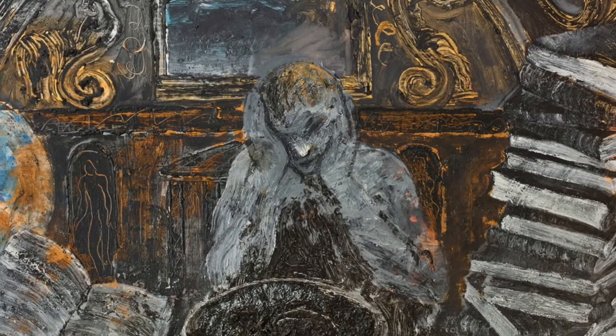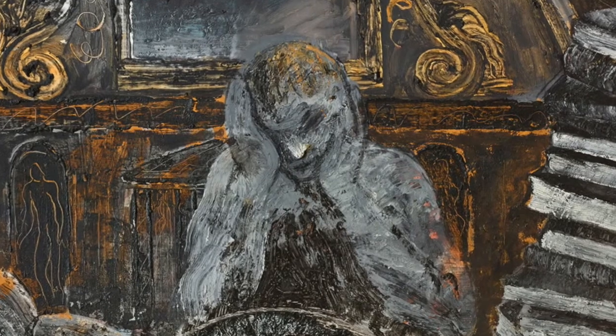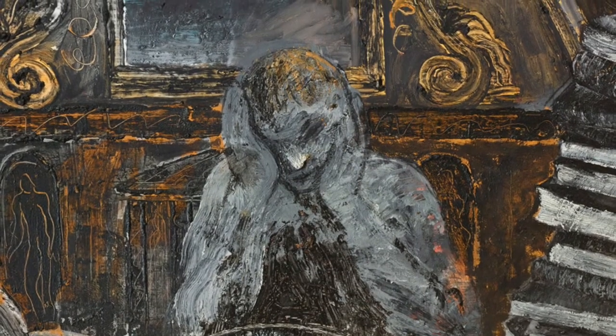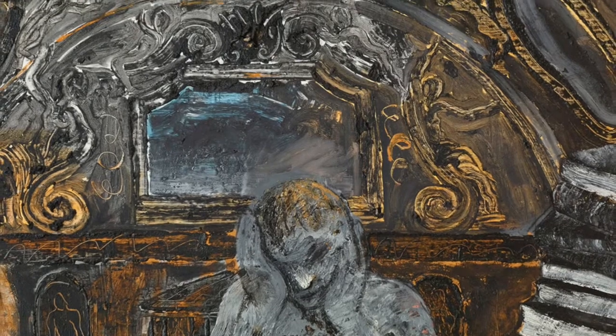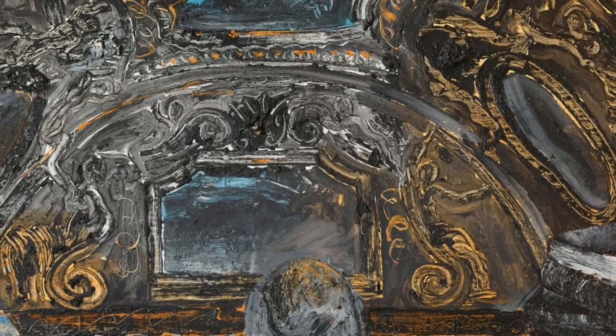You will notice a figure in the center. I believe it is the artist himself. Artists have inserted themselves within their compositions for centuries. We can almost feel the weight of the room pressing down on him. The Stygian black that dominates his painting adds to the feeling of murkiness which is overwhelming.